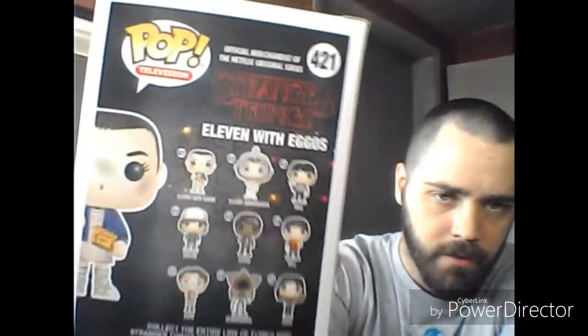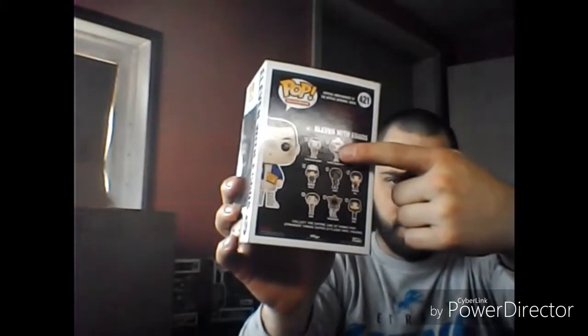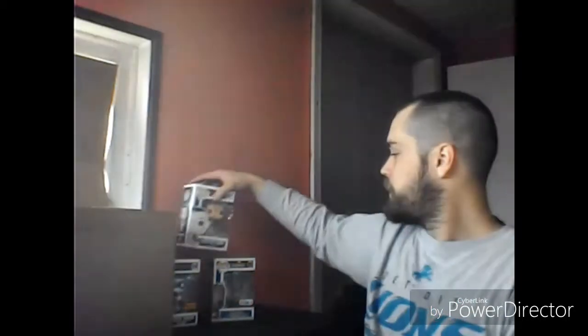So, if anybody out there has either of those two, and you guys are willing to make a decent deal, I have a Chase Porg. I'll trade you. If you have a Dustin or an Underwater 11, I'll trade you the Chase Porg for it. So if you do, get with me. We'll get that taken care of.